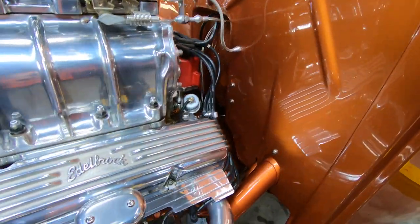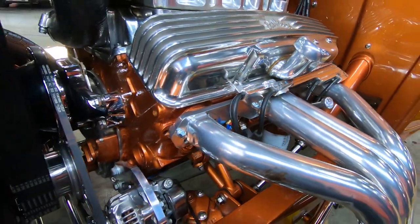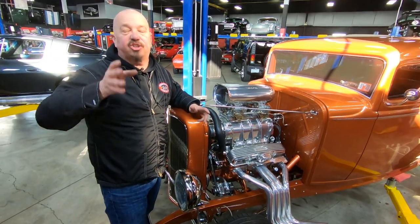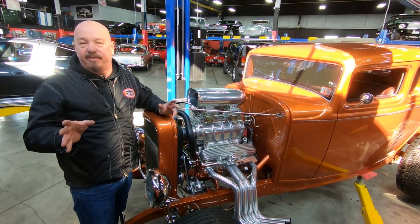I mean, this is one gorgeous build, guys. I can't imagine how much money they got wrapped up in the build of this beauty. She's gorgeous, she drives awesome, she sounds even better.